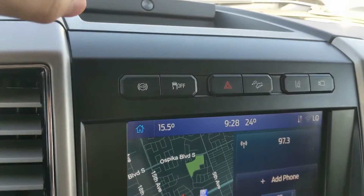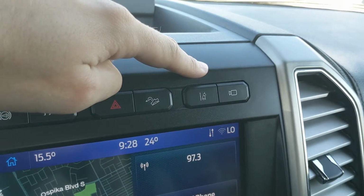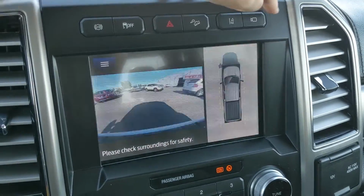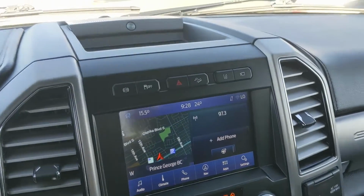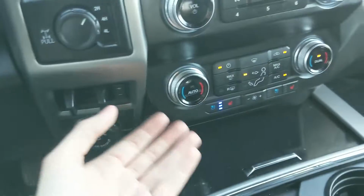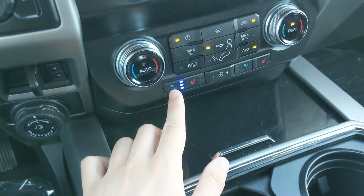Then above your screen, you have your diesel exhaust brake, your traction control shutoff, your hazards, hill descent assist, lane departure warning or lane keeping system, and your camera view with the front and 360. And you have a premium B&O Sound System in this truck, so your music's going to sound pretty decent. Moving down from your screen, you have your physical media controls and your physical climate controls here with dual zone front climate again, as well as your heated and air conditioned front seats.